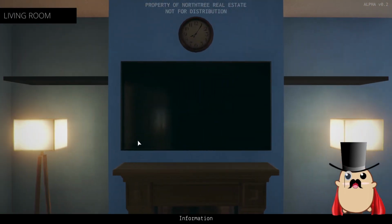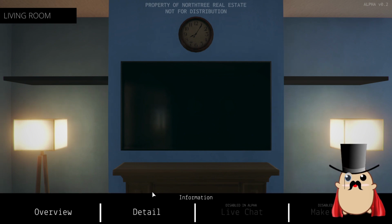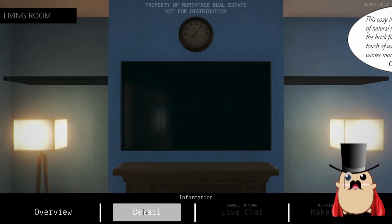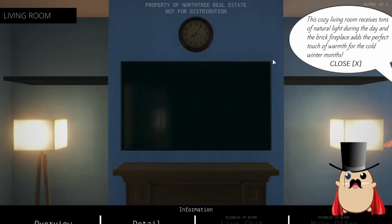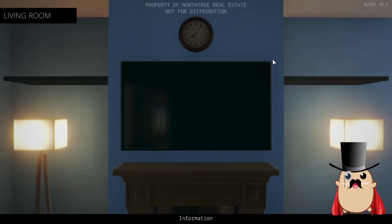Anyways, look at this. This is the information, overview, details. This cozy living room receives tons of natural light during the day, and the brick fireplace adds the perfect touch of warmth. You know what? I'm not gonna read this. I'm the salesperson, right?